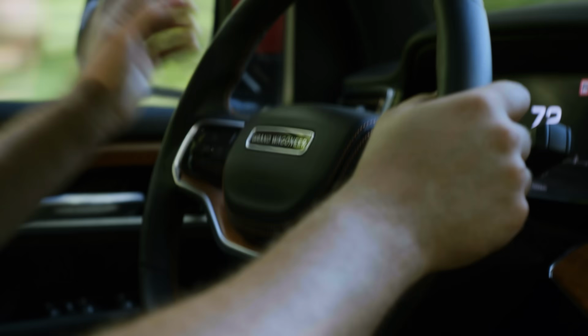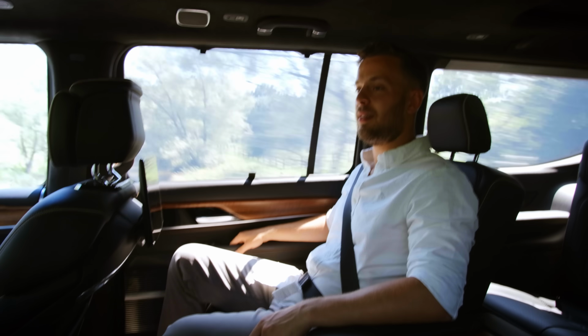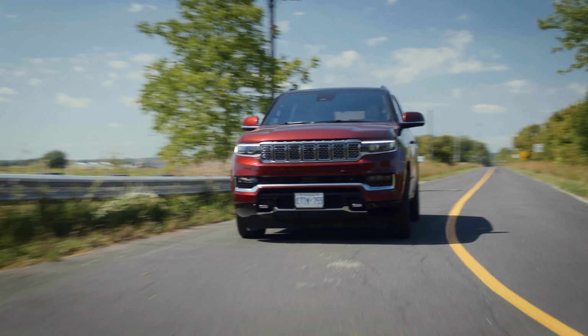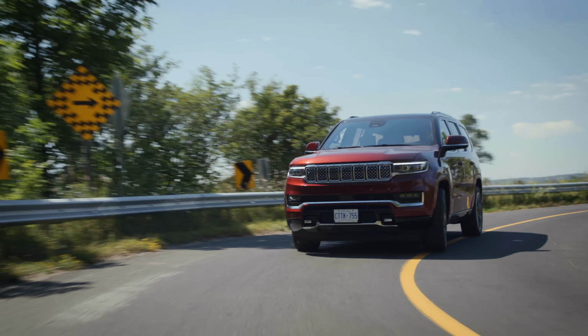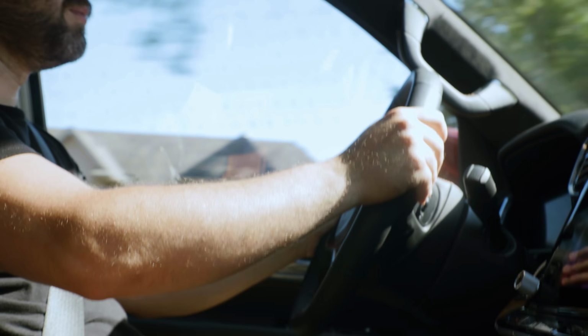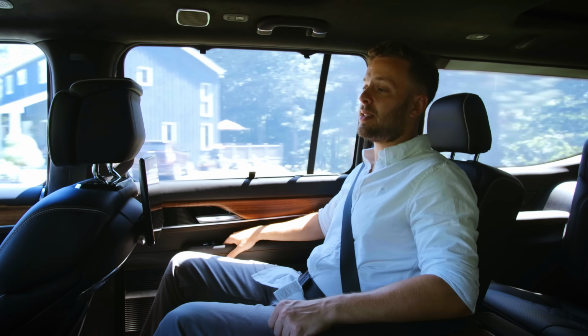Okay, the steering is a little numb compared to its brother, the Ram. Honestly, it weighs more than a Ram truck. I know. And the seat is comfortable, the driving position is good. It is easy to point, and it is nice and quiet in here. In fact, the loudest noise that I'm hearing is you yammering and the cooled seats. On the highway it's silent.